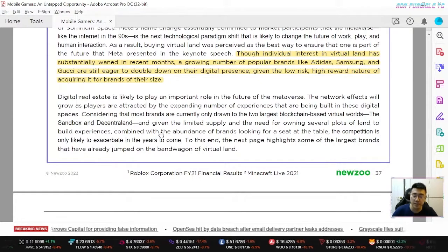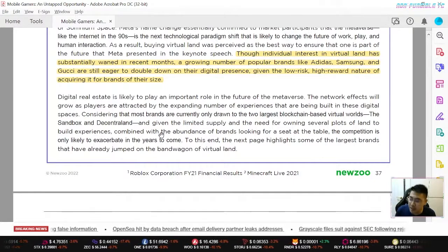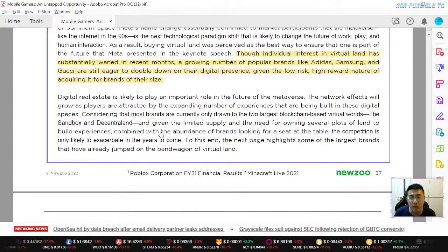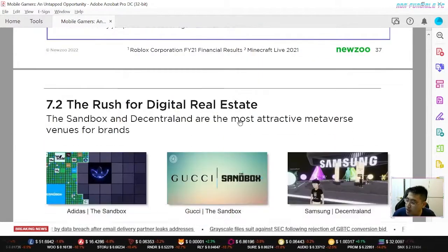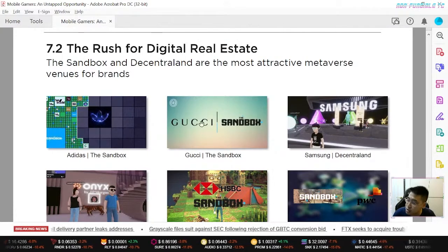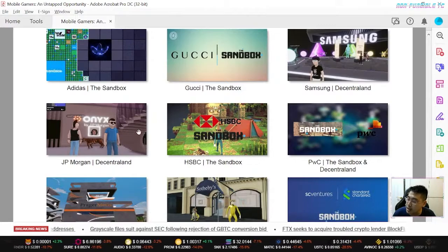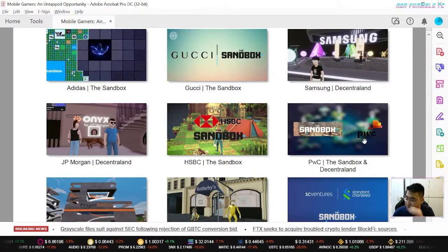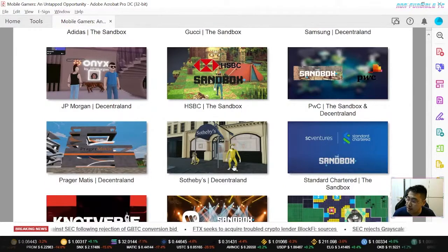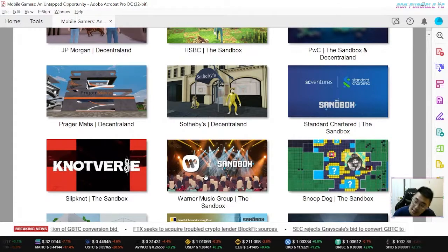So if you're a landowner, maybe splitting your land into 2x2 and then approaching these brands, giving them a proposal, and helping them build an experience could be beneficial for you to build real estate in the metaverse, right? They talked about some examples of what brands did. Adidas went to the Sandbox, Gucci is present in the Sandbox, Samsung went to Decentraland, JP Morgan in Decentraland, HSBC in Sandbox, PwC in Sandbox and Decentraland, Prager Metis in Decentraland, Softspin in Decentraland, Standard Chartered in the Sandbox, Snoop Dogg in the Sandbox, Warner Music in the Sandbox.